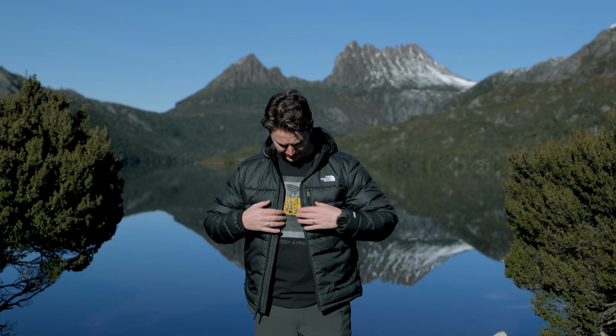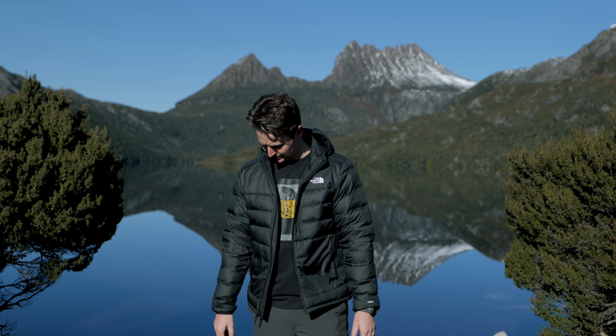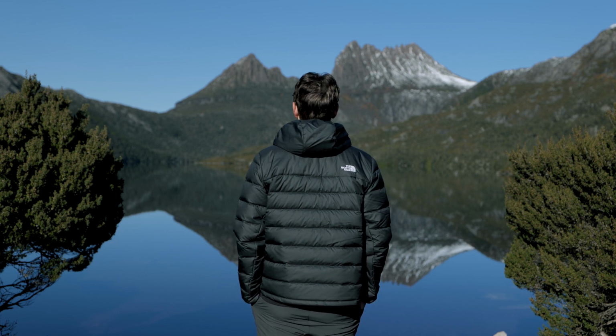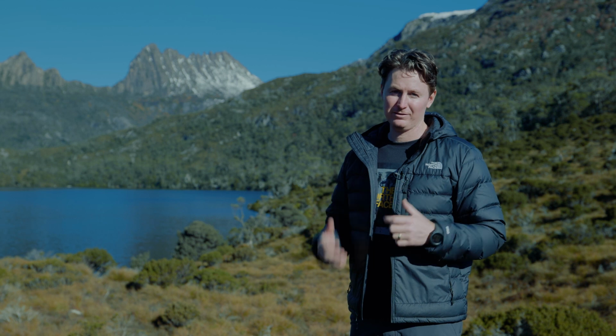Finally, I think just with the shape of the jacket, in terms of the hood and the collar, I love how they sit. You're not fighting them to flatten them down or pull them up or moving your hood around. Everything just sort of sits where you want it to when it's relaxed and open. And then when you zip up, it's nice and snug.